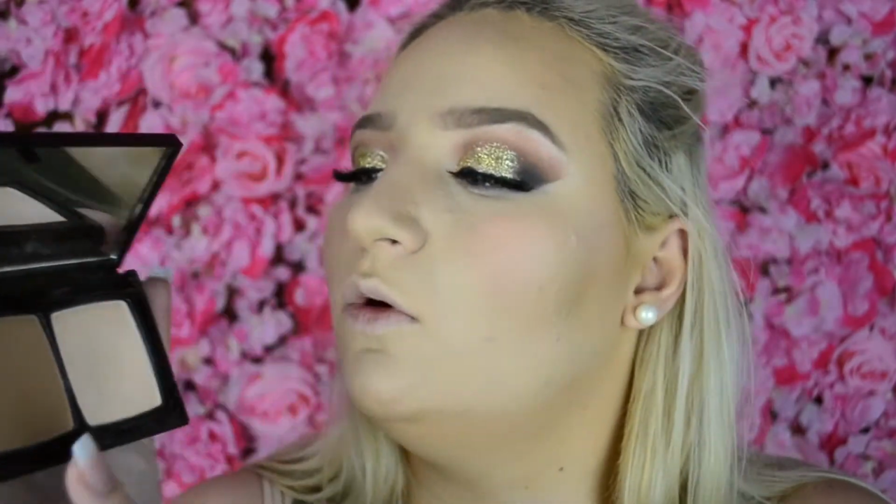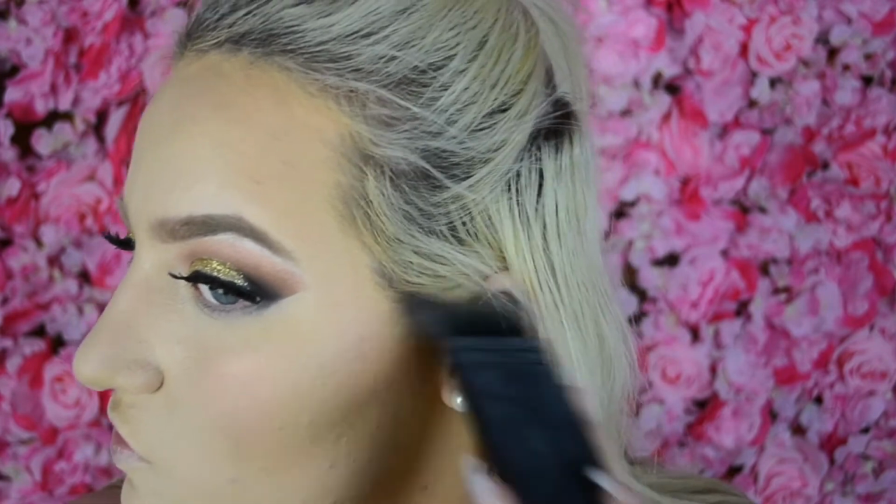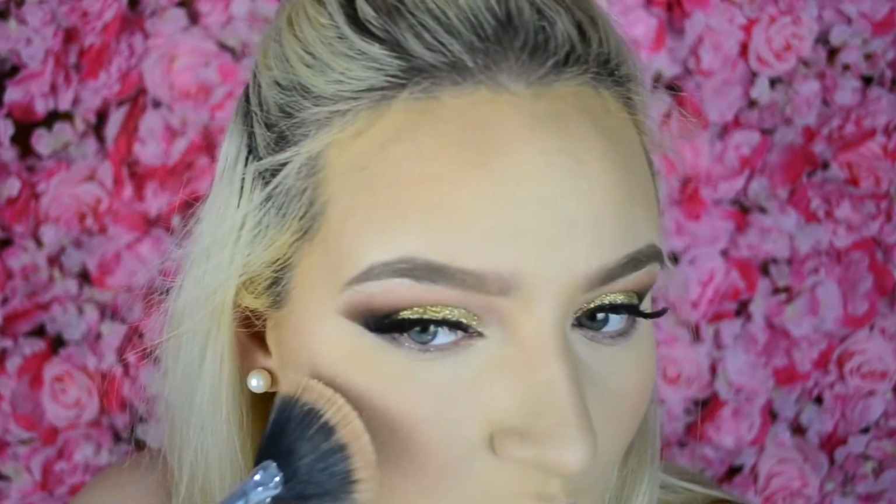So then for contour and highlight, I'm going to go in with the Inoxa Soft Effect Contour. This is a mirrored thing, so it's actually really hard to show you, but it just has a bronze contour shade and a highlighter. So I'm going to take the contour shade and the highlighter shade. This contour shade is everything. The first time I tried it, I was like, oh my god. Then I'm just going to take the highlighter shade.